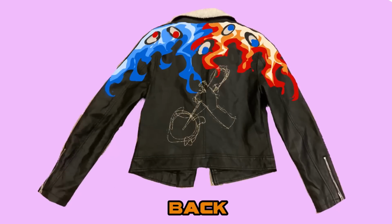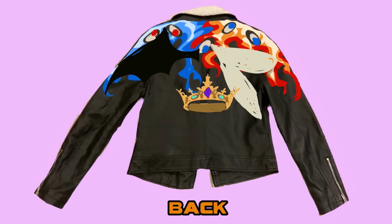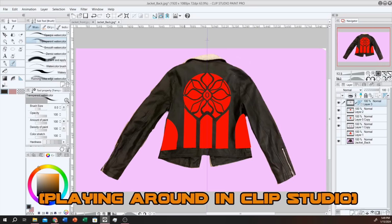However, for some reason, I was having a really difficult time coming up with a good combination of designs for mine. None of the compositions really looked right, none of the colors looked particularly good together, and at this point, I was kind of just a little stuck. I had a few ideas that did look good, but none of them encompassed all of the suggestions that I really wanted to use on this jacket.